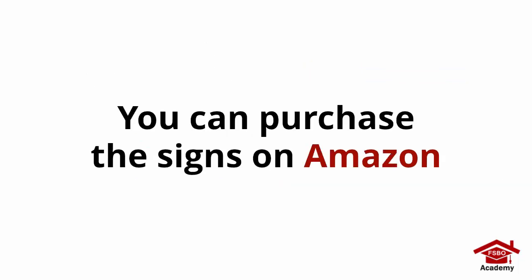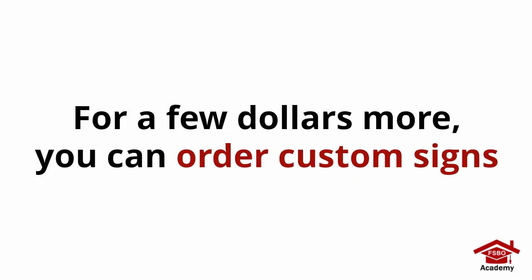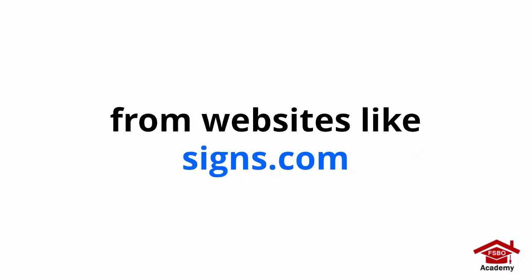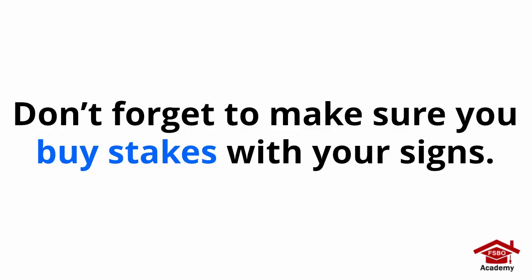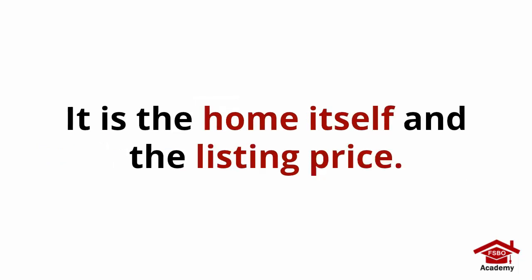You can purchase the signs on Amazon and at your local hardware store. For a few dollars more, you can custom order signs from websites like signs.com. Don't forget to make sure that you buy stakes with your signs. In the end, remember that it's not the sign that's going to sell your home. It's the home itself and the listing price.